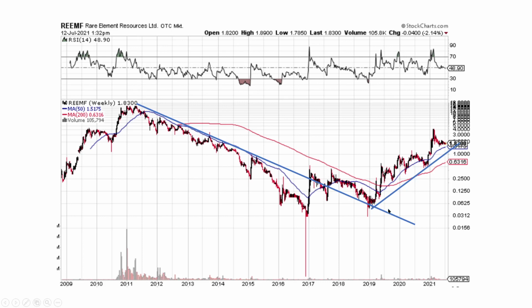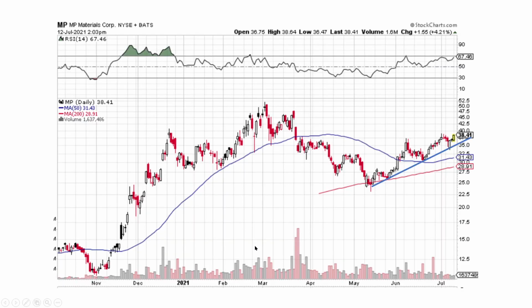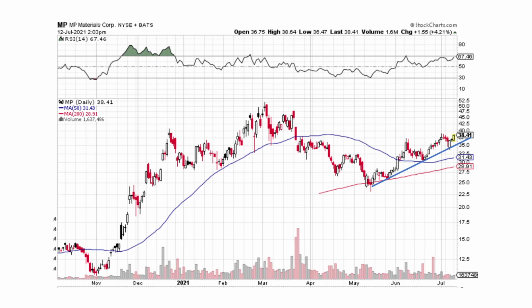And from a very, very long-term perspective, we do have some resistance here. That's what we're looking for. Most likely a lot of the resistance has been sold out, but it did bounce on that and sell off kind of hard. And we could be putting in kind of like a handle type pattern before a big move upward. And remember, this is a small little company. This isn't something that you want to bet the farm on.